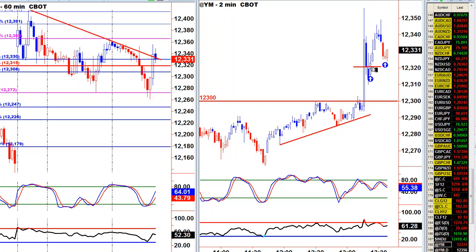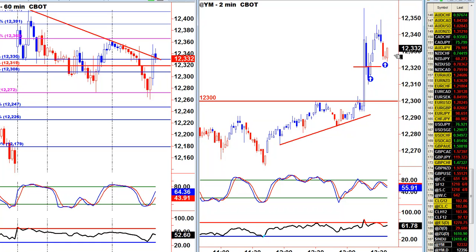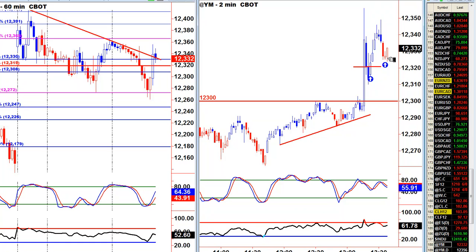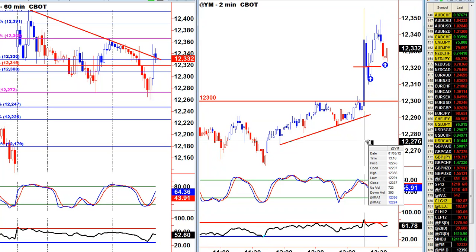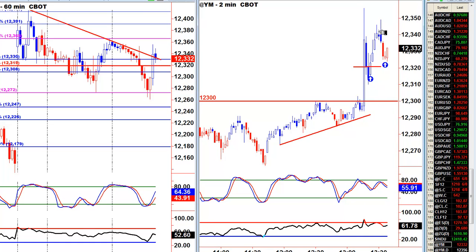So I've gone long here, out before the data came out up there, re-entered here. Just 7 minutes ago we had another second lot of data out. So one lot of data at 1:15, one lot of data at 1:30. This was the move at 1:15. This was the reaction to the data at 1:30, a pullback. So let's see if this is another wave up.